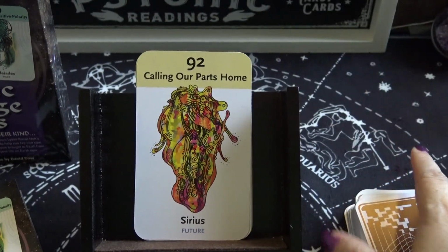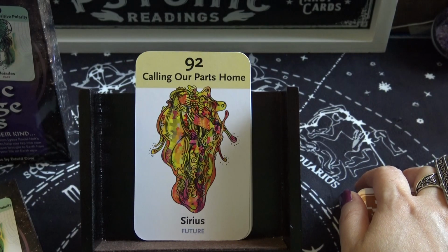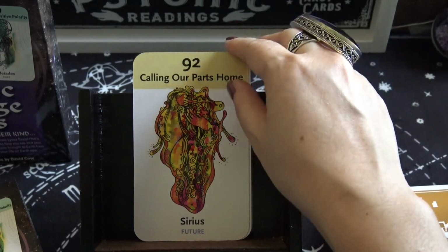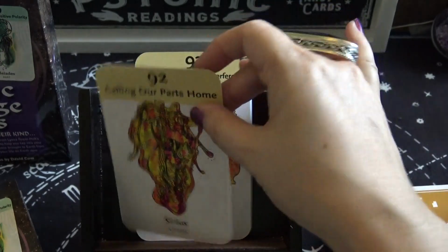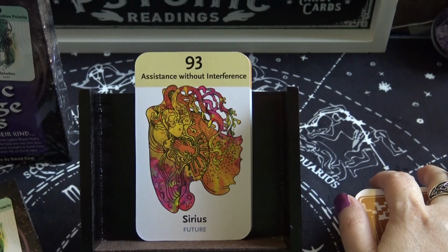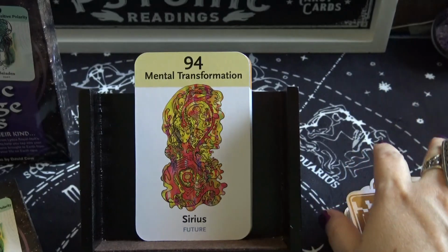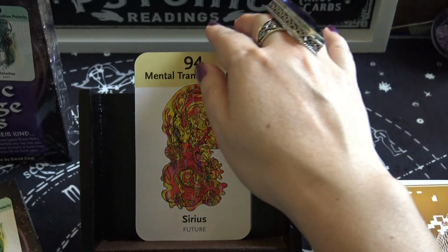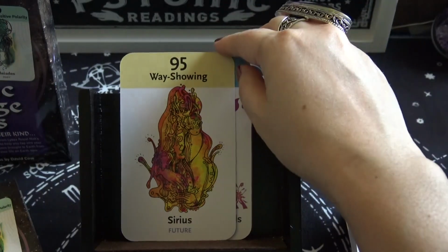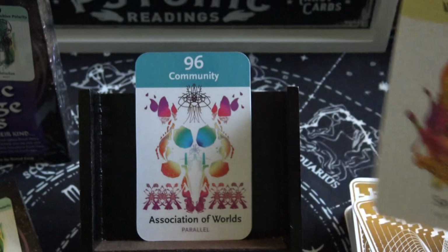And now we're looking at the Sirius civilization future timeline. Calling out parts home. And there's 108 cards in this deck, by the way. So there's a lot of cards. Assistance without interference. Mental transformation. Way showing. So the last card of the Sirius future timeline.